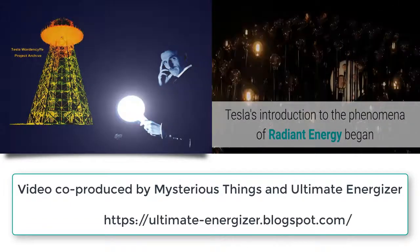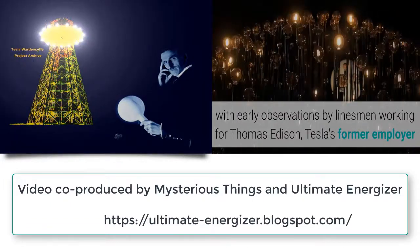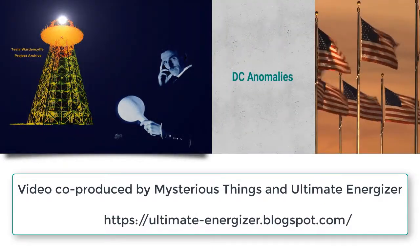Tesla's introduction to the phenomena of radiant energy began with early observations by linesmen working for Thomas Edison, Tesla's former employer. DC anomalies.